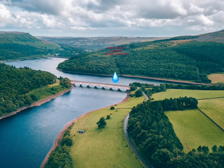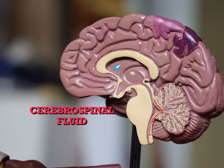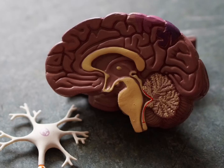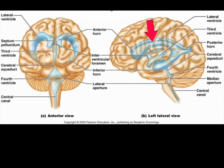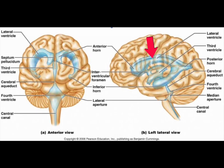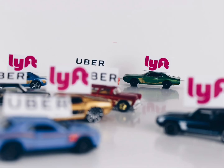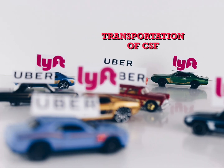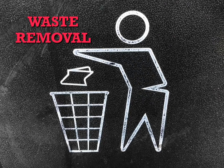The ventricles are a communicating network of cavities filled with cerebrospinal fluid, or CSF, and are located within the brain parenchyma. The ventricular system is composed of 5 spaces: 2 lateral ventricles, the third ventricle, the cerebral aqueduct, and the fourth ventricle. These structures are responsible for the production of the cerebrospinal fluid, the transportation of CSF to bathe the central nervous system with nutrients, and waste removal.